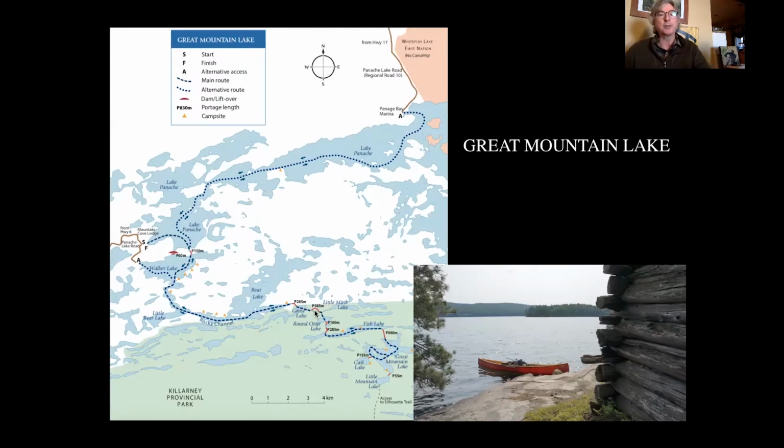And look at these portages. They're nothing compared to that really long one going up into it. So it's a lot easier way to get into Great Mountain Lake, and not as popular at all. A lot of people just don't want to drive further north. And you're only talking like another hour, not even, to get to this access point.